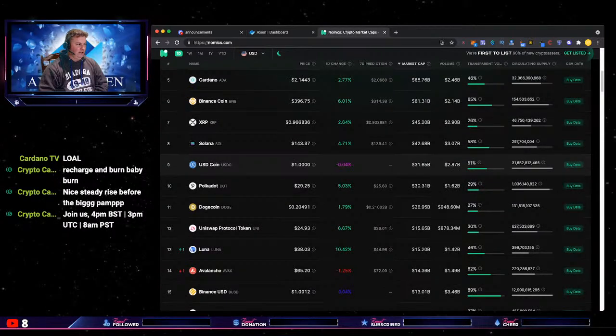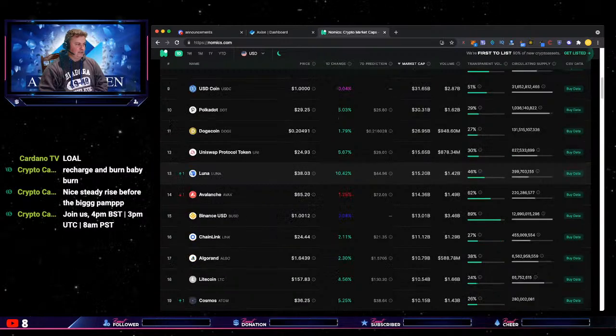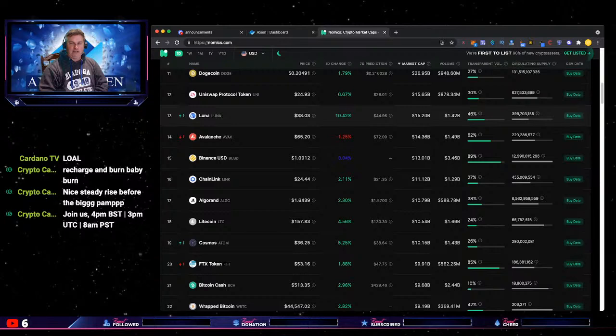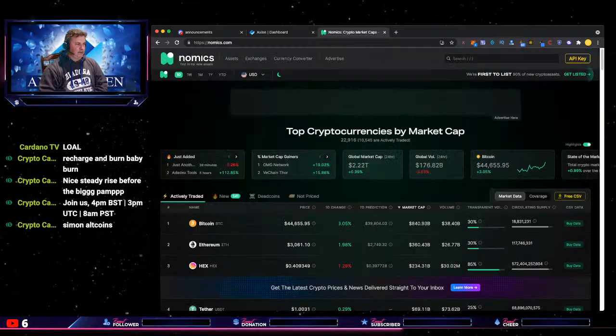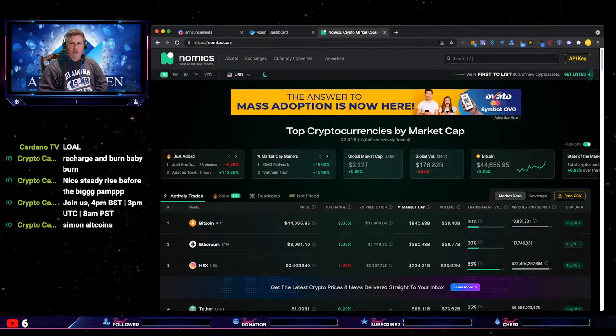Polkadot 29.25. Dogecoin at 20.5 cents. We've got Uniswap at 20, almost 25. That's up pretty good, 6.7%. And then Luna, look at this, Luna 38 up 10.5%, nice. So compare that to Axion, which has done a 13.3% and was even slightly higher than that. That's a pretty good move by Axion over the last 24 hours, and that's the top 15, folks. So this is how it goes. Total market cap up from yesterday, 2.22 trillion on Nomics, and so that's up about 0.04, isn't it? Something about that.